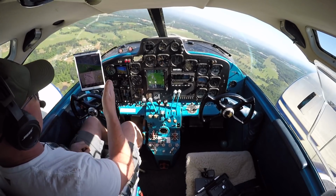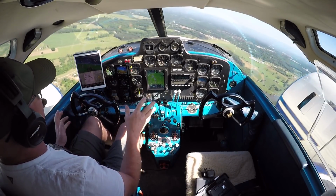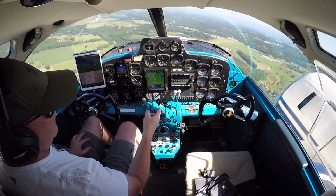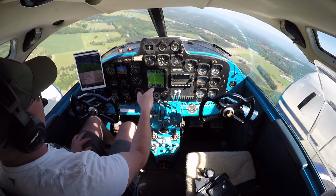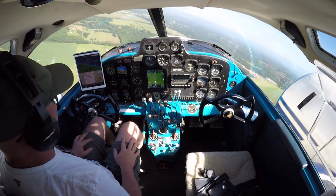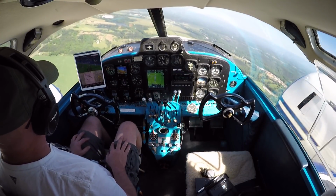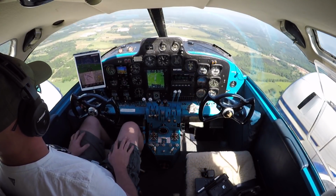All right, so we're still in GPSS. We never took it out. I went back to heading after I got the thing climbing again. Monroe, Walton County traffic. I did a missed approach on the 750. Reactivated the heading and altitude on the autopilot. And so far, the airplane is flying the missed approach on its own.